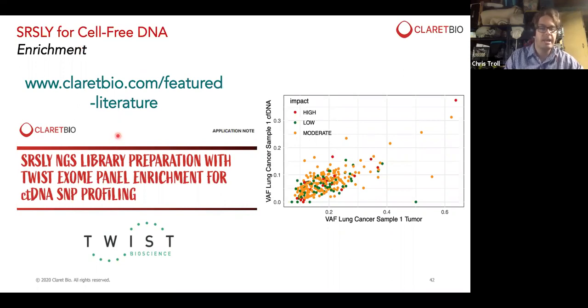I'm not going to go into this right now, but we've published a really nice application note on combining SRSLY with the Twist Biosciences exome panel in order to look at ctDNA, meaning circulating tumor DNA, SNP profiling. And what you can see here is an example figure from our app note showing the correlation. In this app note, we had access to both blood plasma and primary tumor biopsy from patients. So you can see the correlation between the variant allele frequencies that were called within the lung cancer biopsies and those called within the cell-free DNA. And then the impact mutation spectrum based on the potential impact that each SNP has.